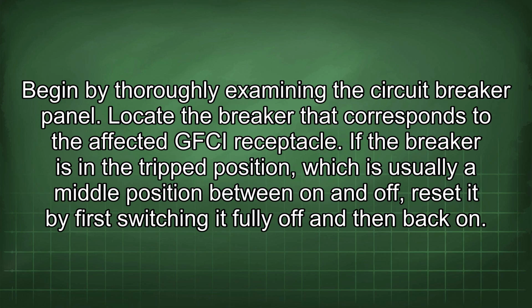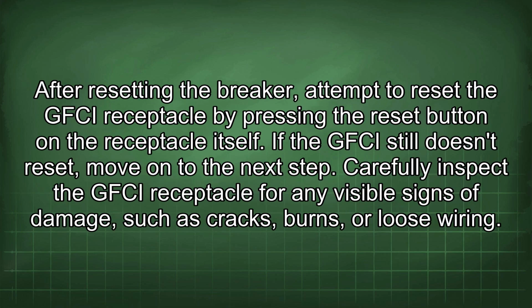If the breaker is in the tripped position, which is usually a middle position between on and off, reset it by first switching it fully off and then back on. After resetting the breaker, attempt to reset the GFCI receptacle by pressing the reset button on the receptacle itself. If the GFCI still doesn't reset, move on to the next step.